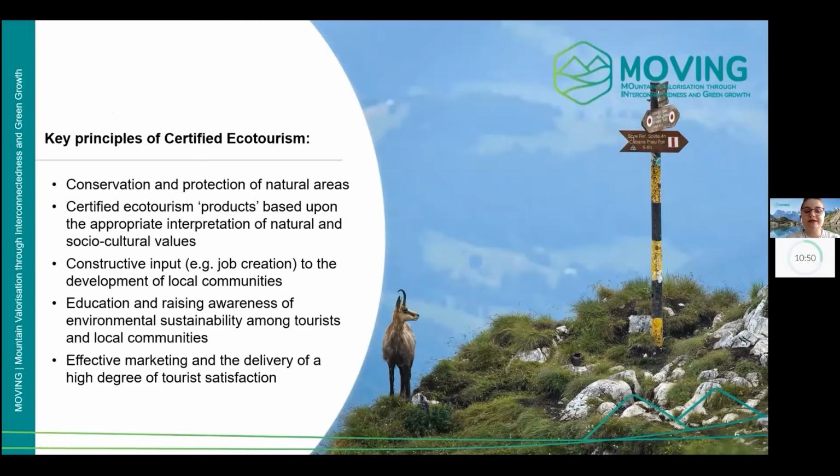Key principles guiding the development and promotion of certified ecotourism are the following: a primary focus upon the conservation and protection of natural areas, the development of certain ecotourism products based on the appropriate interpretation of natural and socio-cultural values in these areas, use of local human resources and constructive input to the development of local communities, education and raising awareness of environmental sustainability among tourists and local communities, and last, effective marketing and the delivery of a high degree of tourist satisfaction.